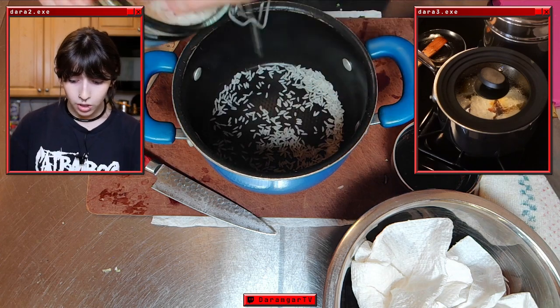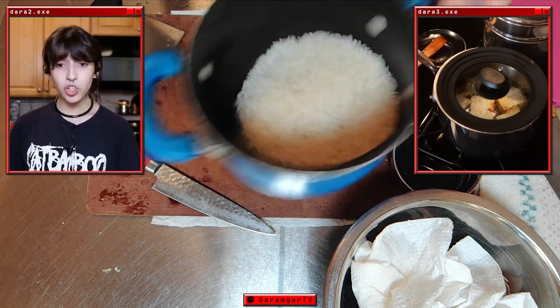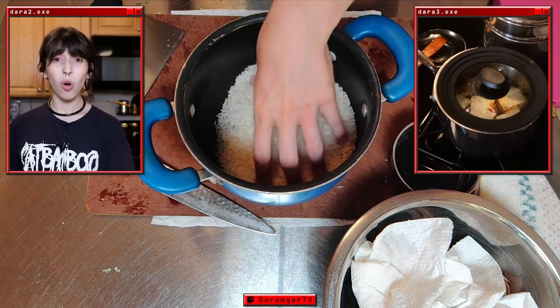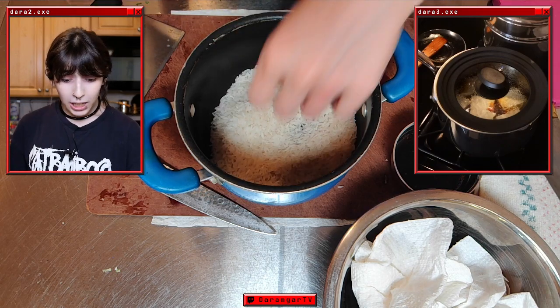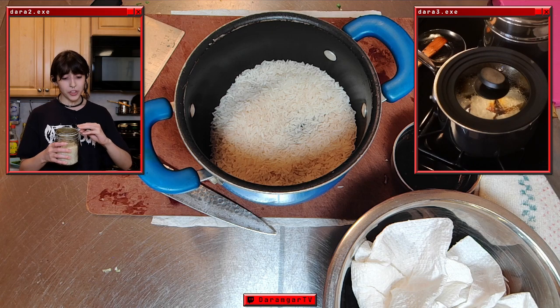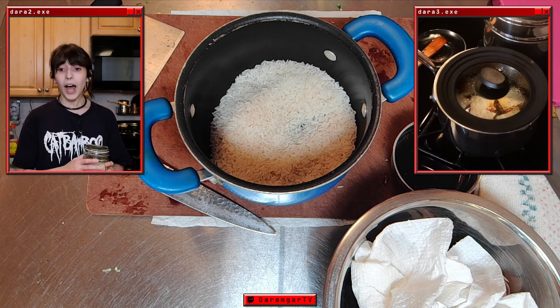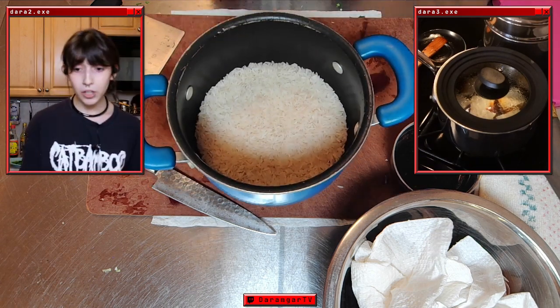So in goes a completely unspecified volume of rice. Guys, I'm not measuring. We do not need to measure at all. Anybody that tells you you have to use exactly 2 cups of water to 1 cup of rice, they're talking out of their ass and they have no idea what they're talking about. So, I will teach you guys how to end up with perfect cooked rice.